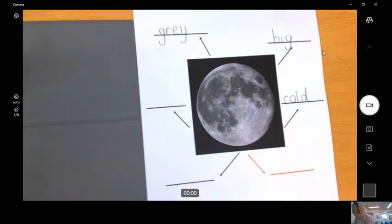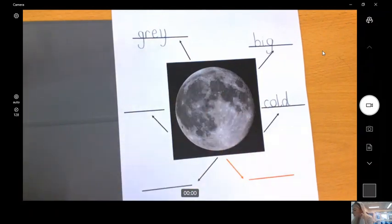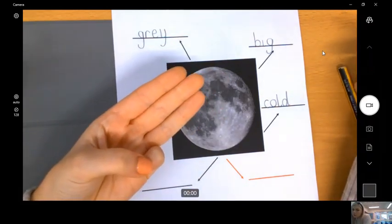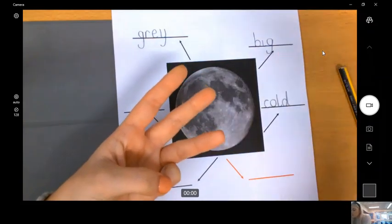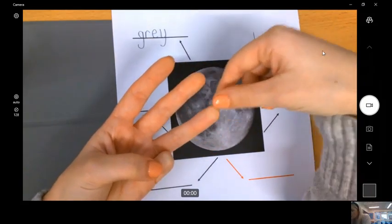Excellent. Very good. My next one I'm going to write here is, I think I'm going to write Rocky. So now this is a tricky one. So let's spell rock first. So we need three Fred fingers for rock. Okay, and this one is a special friend. It's got two k sounds. So it goes R-A-K.